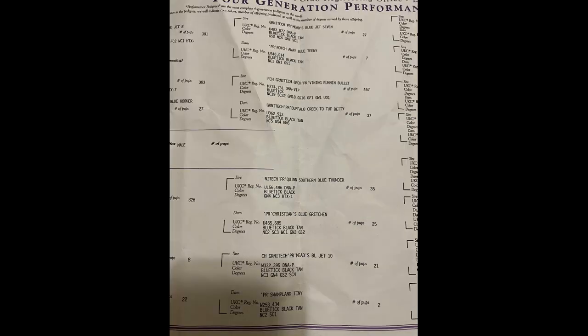And he goes back to Gage, who was out of Jet 8, and goes back, he was out of Jet 7, back to Jet 6. A lot of people around here that hunt blue ticks know the Jet bloodline, it's a popular bloodline around here. Maybe, if they can, they'll post a picture of these papers on there.